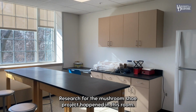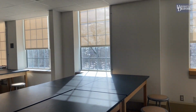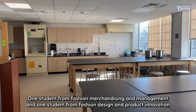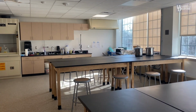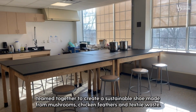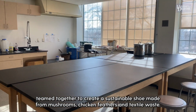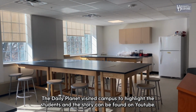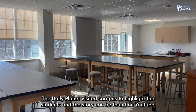Research for the mushroom shoe project happened in this room. One student from Fashion Merchandising and Management and one student from Fashion Design and Product Innovation teamed together to create a sustainable shoe made from mushrooms, chicken feathers, and textile waste. The Daily Planet visited campus to highlight the students, and the story can be found on YouTube.